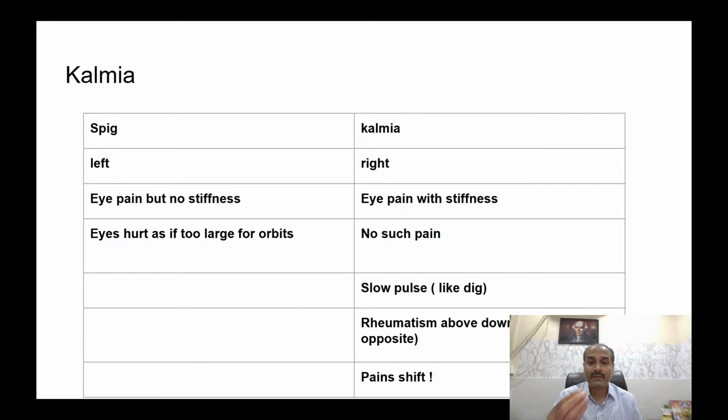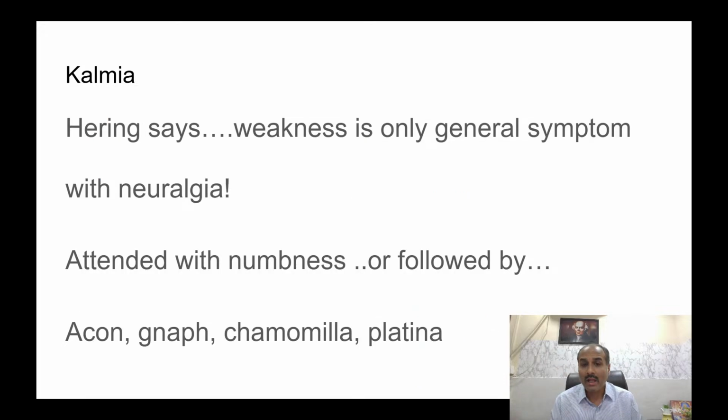But Kalmia has a slow pulse like that of Digitalis. The rheumatism or the joint pain is from the top to the bottom, going downwards. Ledum palustre will have the opposite. And the pains shift in nature like that of Pulsatilla. And he tells us that in all the cases where I feel that Pulsatilla is indicated and joint complaints are there, I go ahead with Kalmia. So that is the beauty of Dr. Nash's therapeutics. You should know where you should give which remedy, how it is similar, and how it is differentiated from the other remedy.